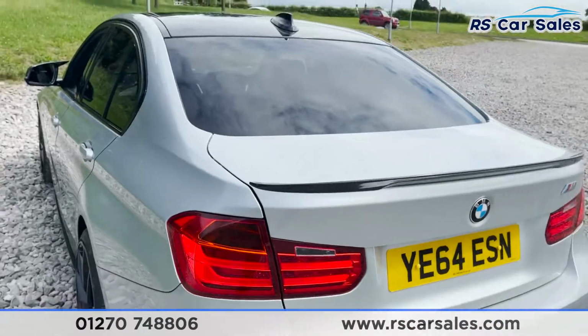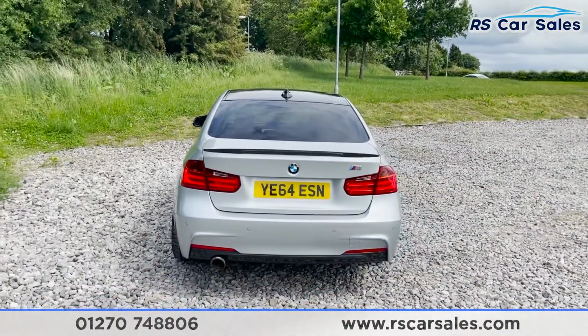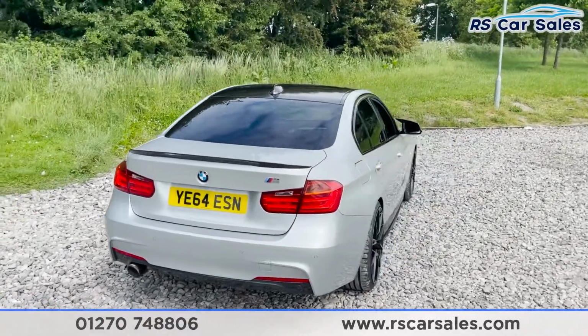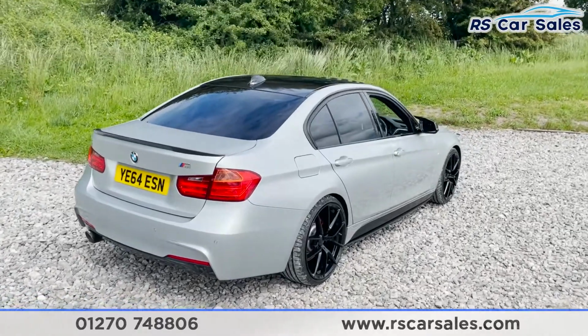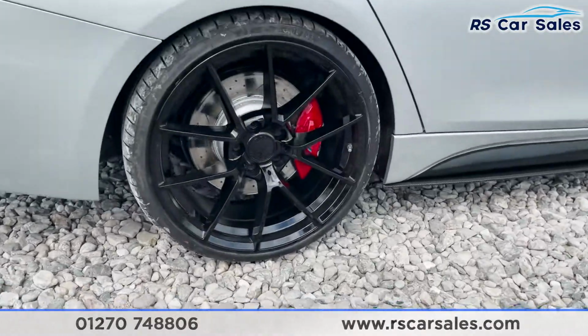Taking a step back, we do have both front and rear parking sensors with visual display inside. We've got our single exit exhaust on the bottom left corner just there, and as you can see, the vehicle itself is free from any major marks, dents or scratches. Now here's a look at that last alloy wheel.